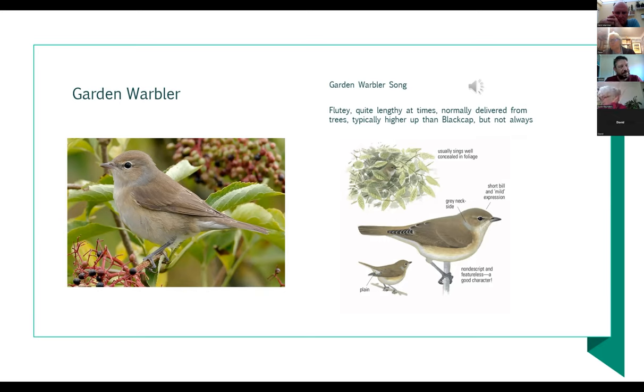I love the bird guide's description there as well. It talks about mild expression. I always think Garden Warblers are just bemused with life, having a check around. Blackcaps look a little bit more intense, but the Garden Warblers are just enjoying life as well.